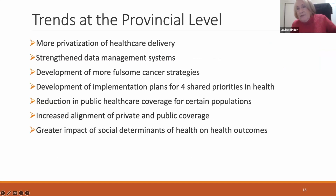So if we turn to the next slide, I've told you some of the trends that I see coming at the federal level, and some of the trends that are going to happen, I think, at the provincial level. I think we're going to see more privatization of healthcare delivery. I think we're going to see a strengthened data management system, but that's really going to take time. There's going to be, I believe, a development of more fulsome cancer strategies, the development of the implementation plans for the 4 shared priorities. I think we're going to see a reduction in public health care coverage for certain populations. We're already seeing it in some provinces.